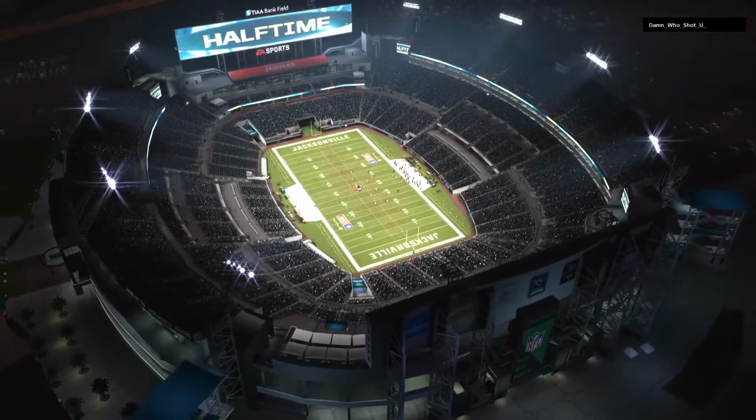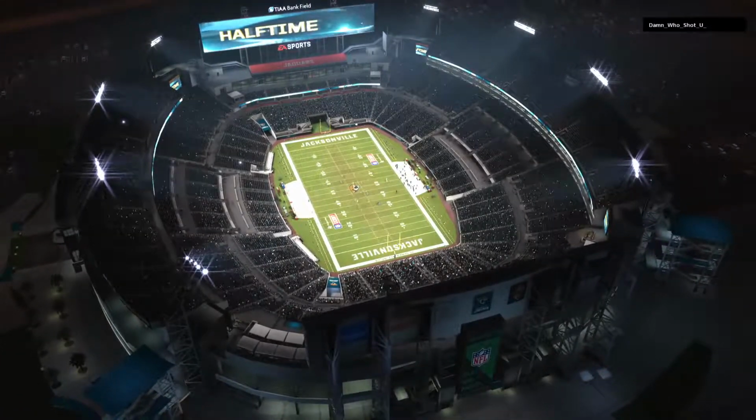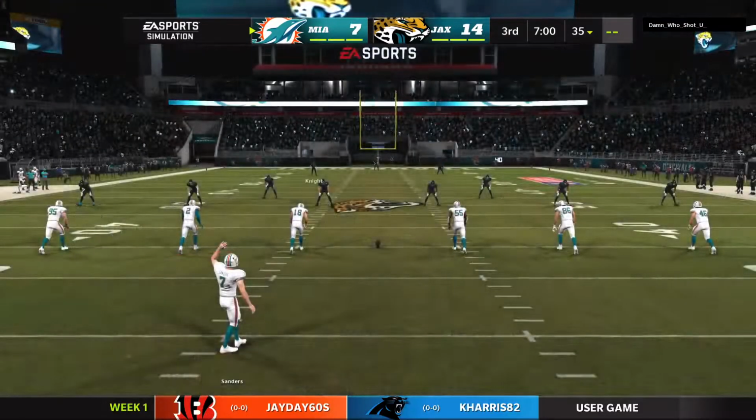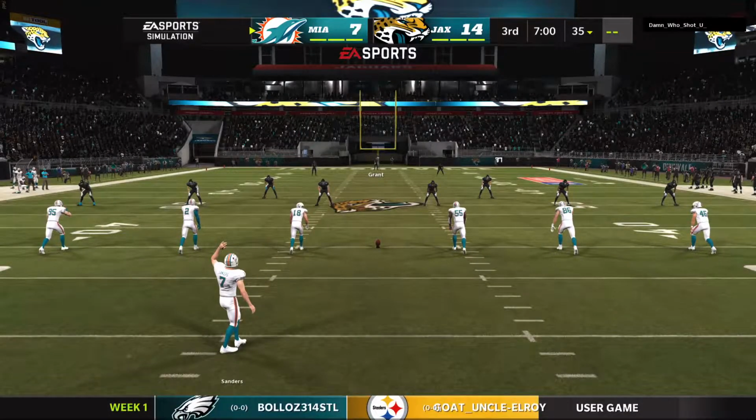So we reach halftime here at our first Monday Nighter of the season as we now go downstate to Orlando and check in with Jonathan Coachman with our EA Sports Halftime Report.